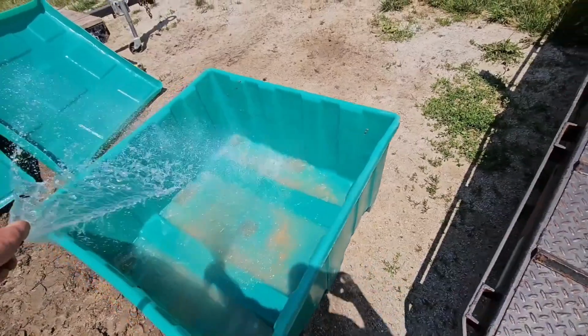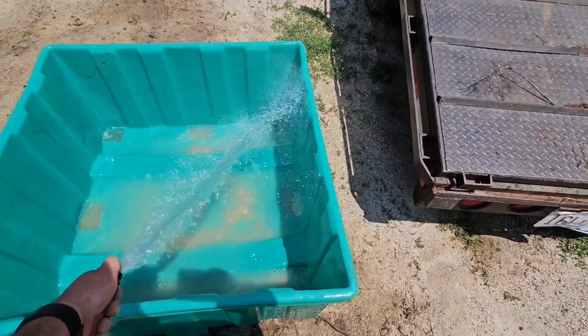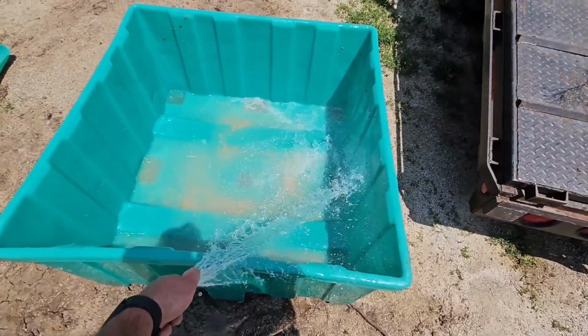Gotta clean out the tubs before we return them, make sure they're nice and clean, and bring them back so we can pick up some more grains when they're ready.